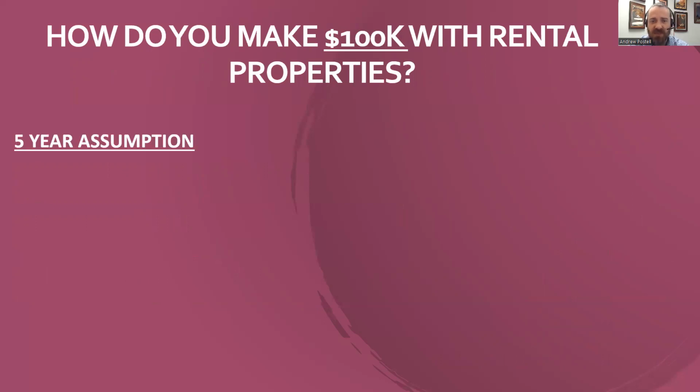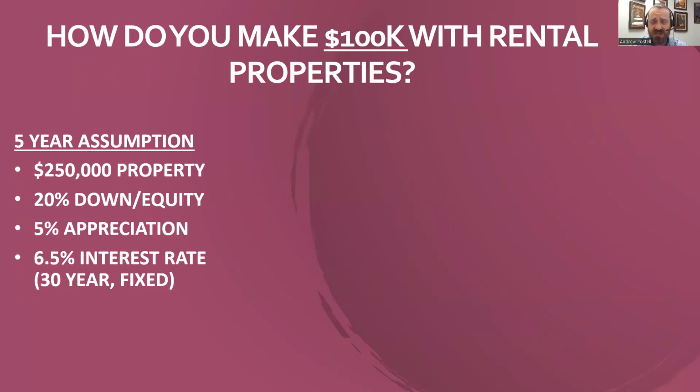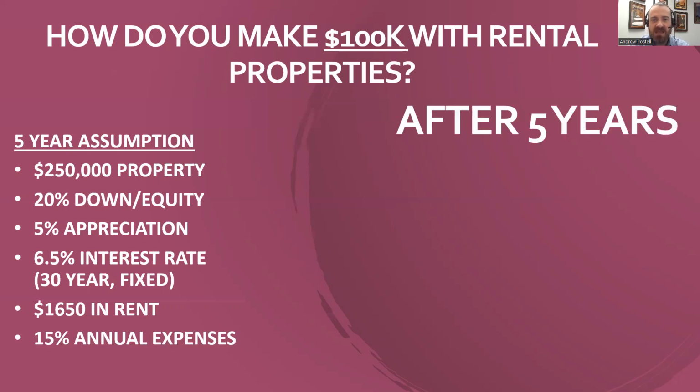This is the example. After 5 years of owning that $250,000 property, we have 20% down, or the 20% equity that we built in, 5% appreciation, use a 6.5% interest rate on your mortgage, that's fine. 16.15 rent, this means you're not cash flowing, and that's kind of what the scenario is currently. Cash flow may not be that feasible right now, and let's use some expenses. In that example, after 5 years, my value is now $319,000.